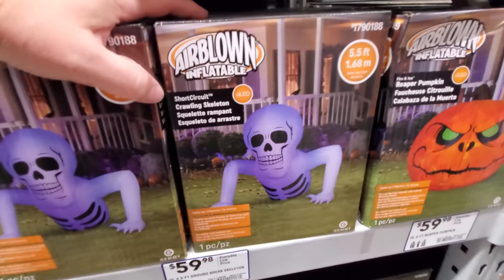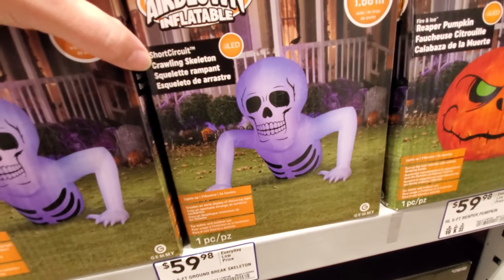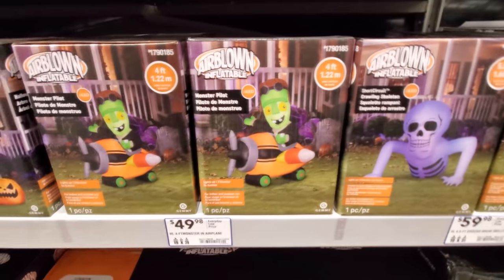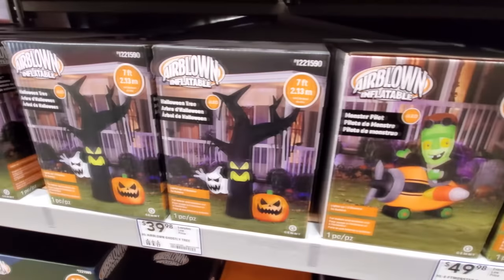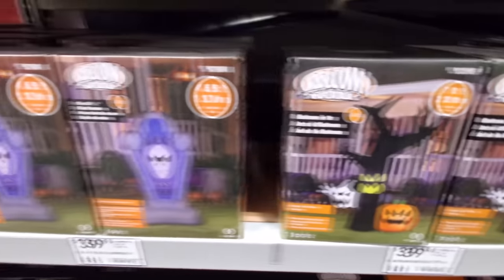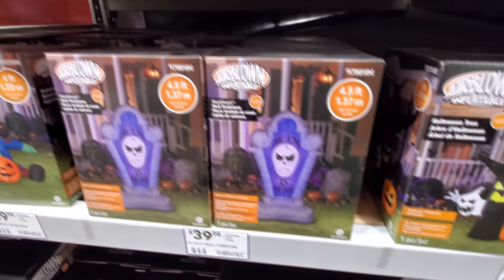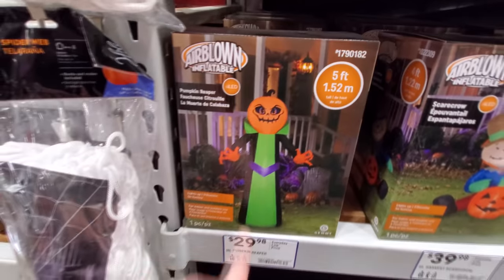Now, okay, here's this thing. Short circuit crawling skeleton. What the heck? I wonder if he actually moves or if that's just how he is and he just lights up. Pretty cool no matter what. Monster Pilot, there's the one that I said was on the plane. A mini spooky tree. I love the spooky trees. Short circuit skull tombstone. Short circuit must mean that they flash or something. I don't know. Scarecrow. Pumpkin Reaper.